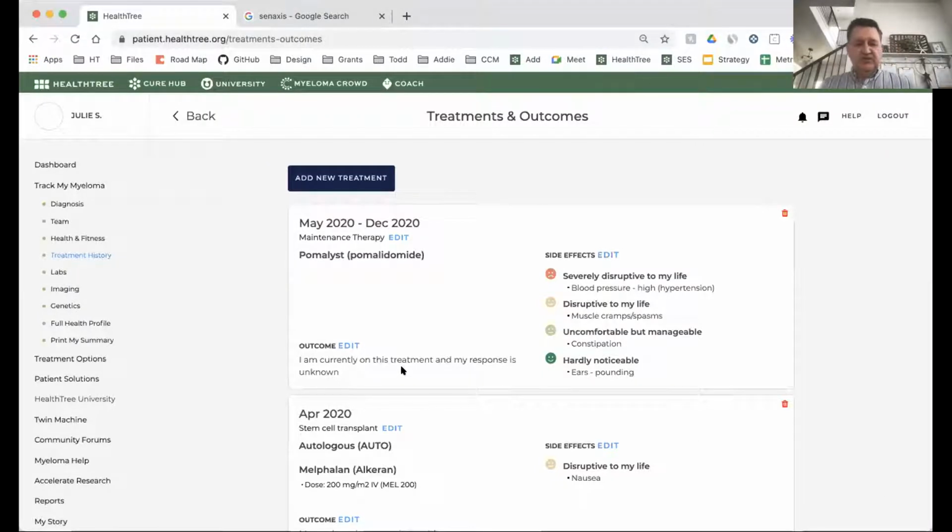Before we go into the patient solutions, I want to talk a little bit about treatment history. In HealthTree Cure Hub, there's a place for you to put all of your information. You can have everything in one place. When I was working at MD Anderson, the average patient there saw 3 different doctors. And so all their information was scattered in all different places. And HealthTree is a place where you can put all of your information. One of those things that you can put in it is your treatment history.